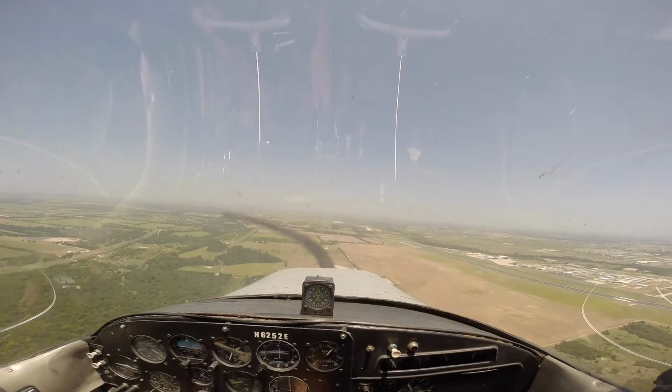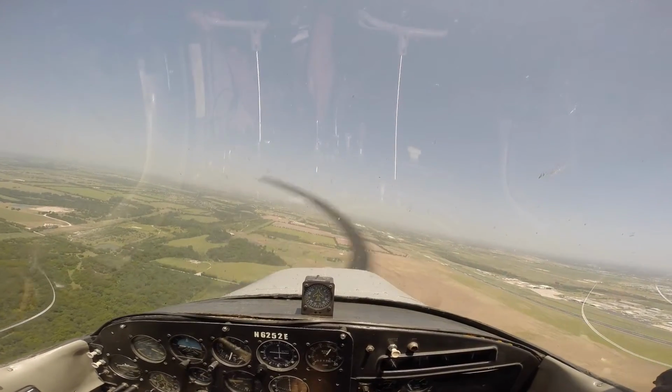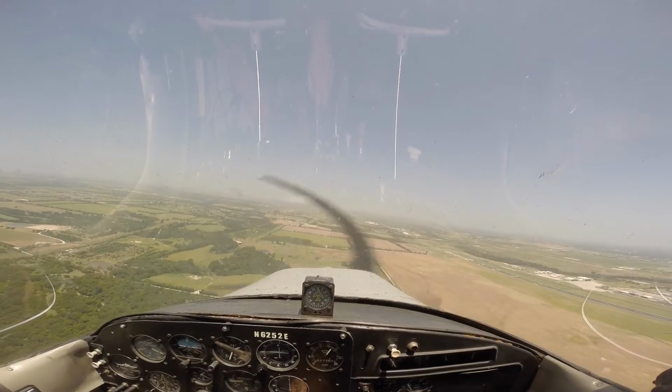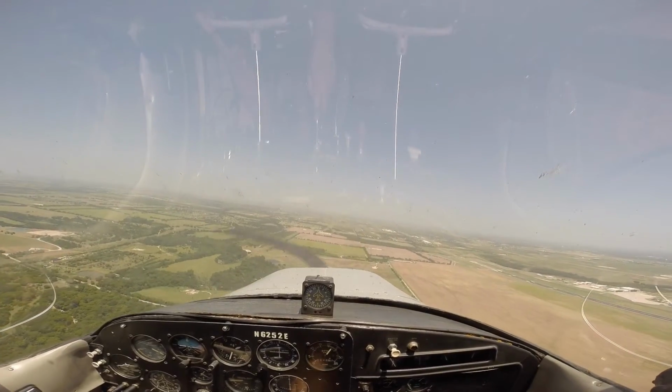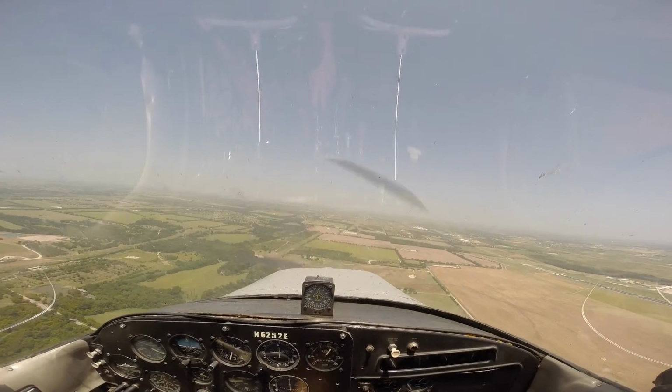Here we go. Traffic inside, Seneca 69 Tango. Seneca 69 Tango, roger, follow the Cessna, runway 18 clear, touch and go. A little close, I need to move out a little bit. Follow the traffic, touch and go.